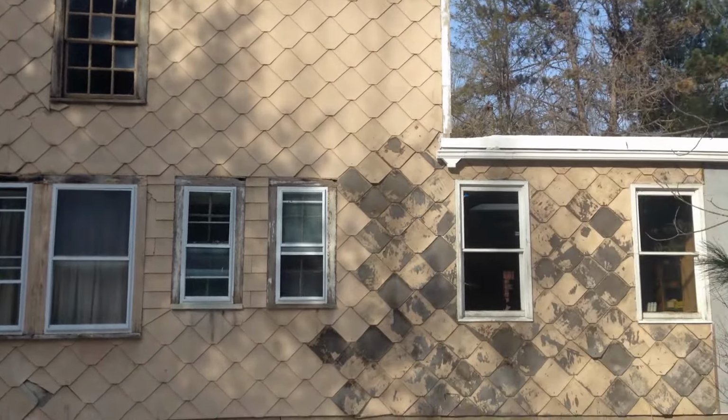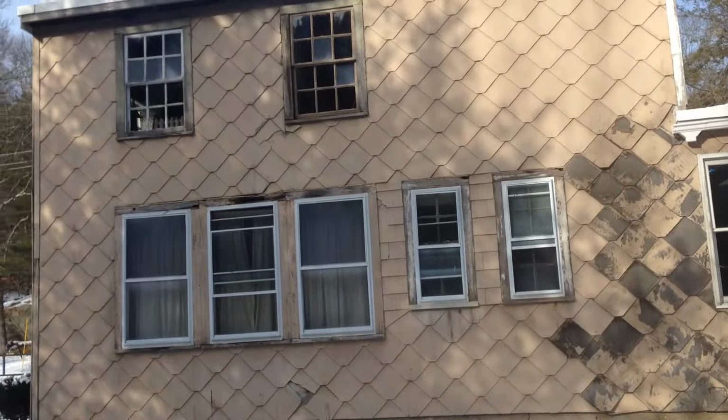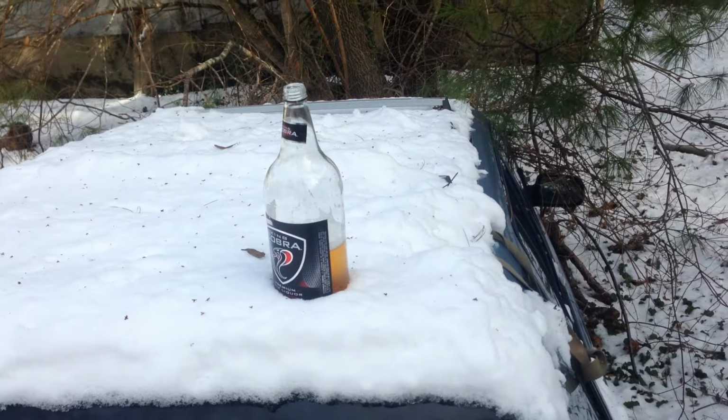Weird fucking building. Not sure what it was for back when it was in use. Probably something to do with malt liquor. Probably in actuality nothing to do with malt liquor.